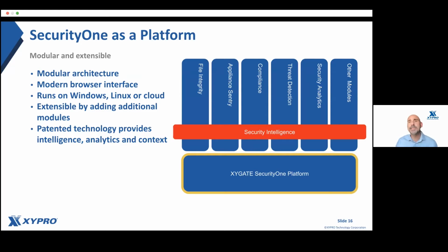And like I said, it's extensible by adding additional modules. The more modules you have in SecurityOne, the more intelligent the data becomes, because the modules can leverage the data from each other. And in fact, the way we're doing the correlation and more importantly, the contextualization is patented to XYPRO. This allows us to bring in data that isn't traditionally used for cybersecurity analytics and allows us to provide greater insight to what that data is, again, for the purpose of reducing the mean time to detection. We want to give you actionable data by bubbling up to the surface the things you need to pay attention to, while moving to the side the things that are just going to take up time.